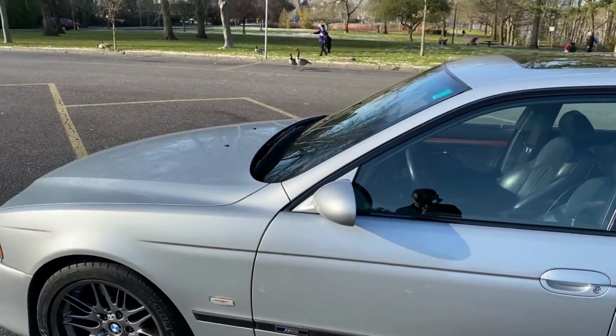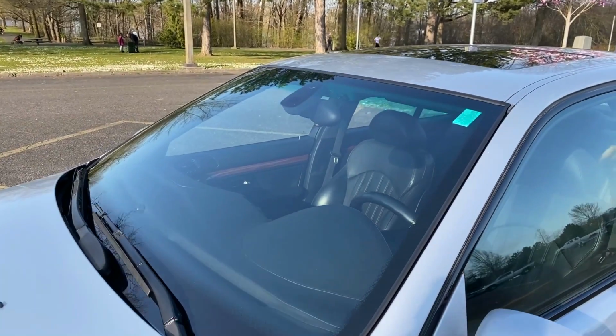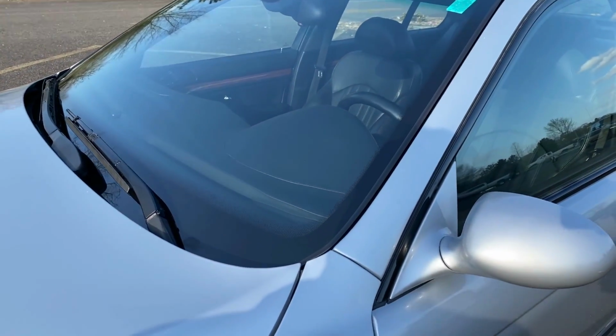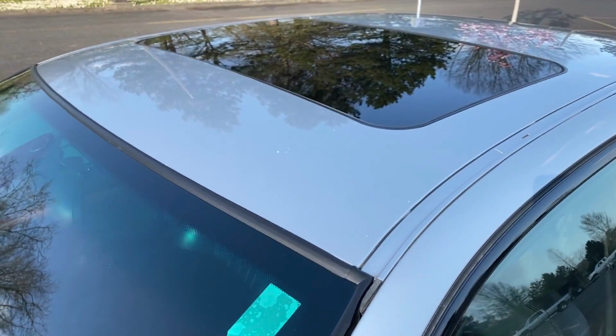The front windshield was just replaced. The original glass was in it, and the weather seal around the perimeter was starting to crumble, and the glass had just a variety of little nicks and chips. So that was replaced.